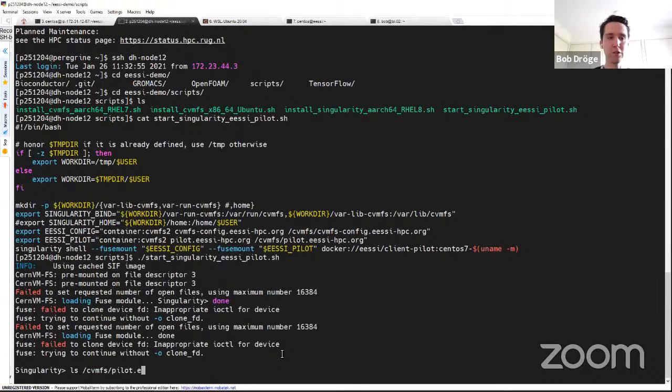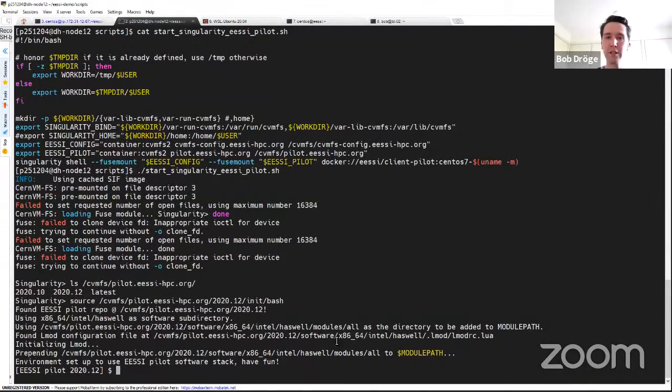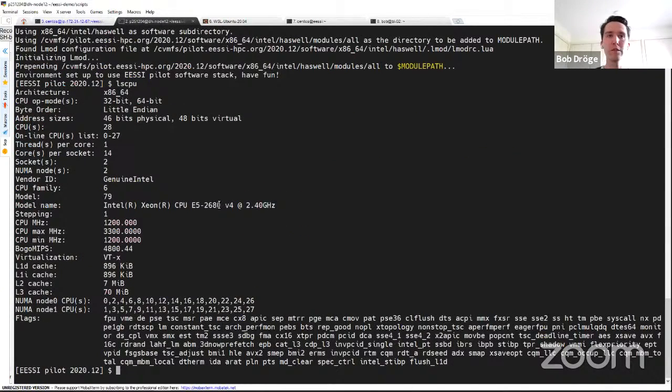As you will see, it does just work. So I do have access to the repository. And again, I can do the same thing as I just did. So I'm just going to source the init script. And in this case, you will see that it's taking the software installations from the Intel Haswell tree, which is more or less correct. The actual CPU in this node is, if I'm not mistaken, a Broadwell machine. But since we don't have a Broadwell tree, it falls back to using Intel Haswell.